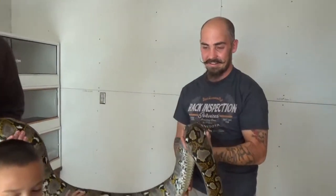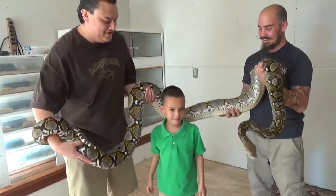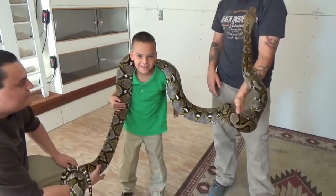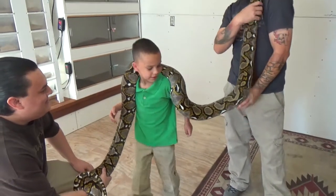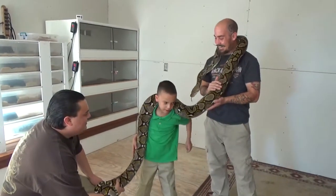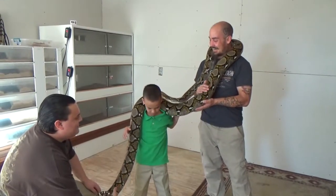Give me that. Here. Turn around. I'm not going to put all the weight on you, but... Go ahead. What's this? It's a retic. Is it heavy? Yes. It's very heavy, huh? It's a heavy snake. Well, it's really big. That's why. Whoa. Be careful.